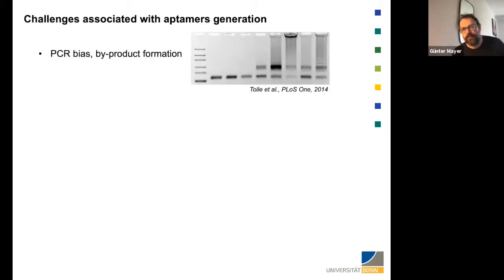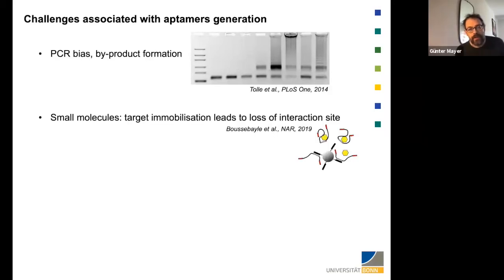So most of you have done an aptamer selection in the past. We face a lot of challenges in this regard. One of the most prominent challenges is PCR bias that we all see, or byproduct formation with molecular parasites and so on. We can circumvent this a little bit by digital droplet PCR or by emulsion PCR, by very, very careful design of the primer regions of libraries.